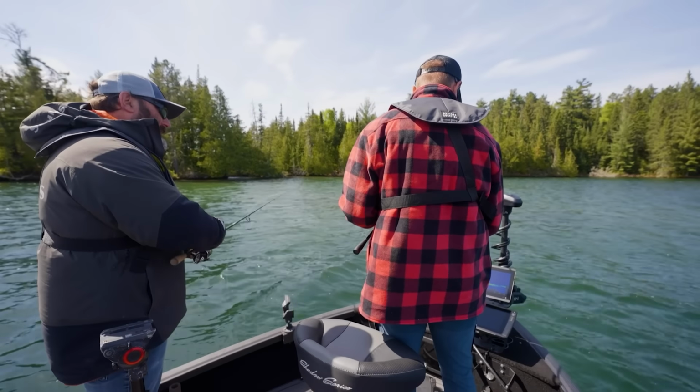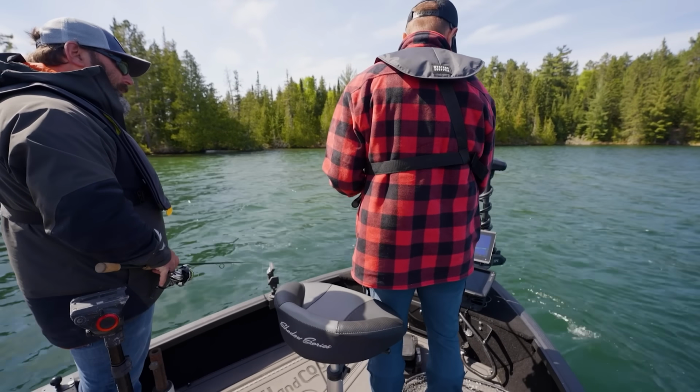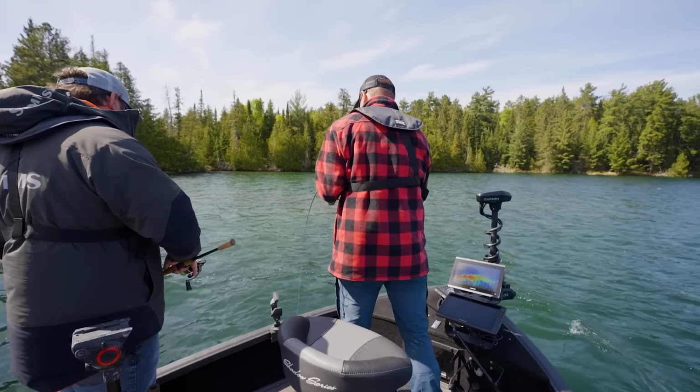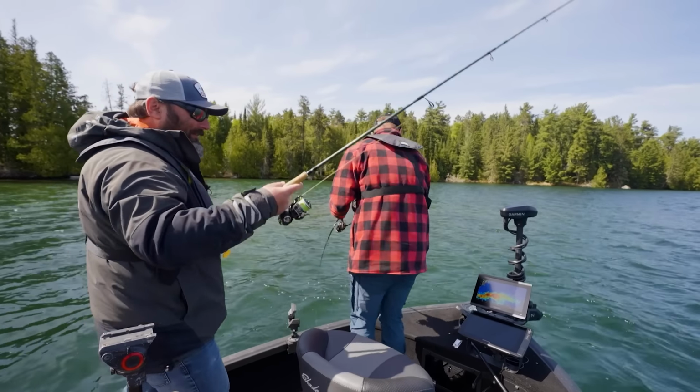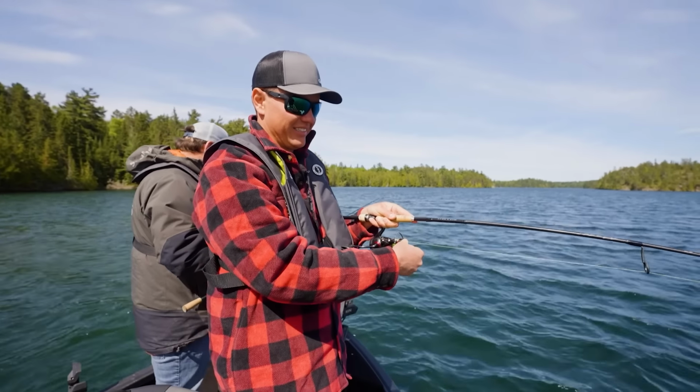They're too tight to the... This one might. Oh, come on. Got him. That's a Laker. Is it? Or a really big bass. I think we got a Laker, or an 8-pound smallmouth.